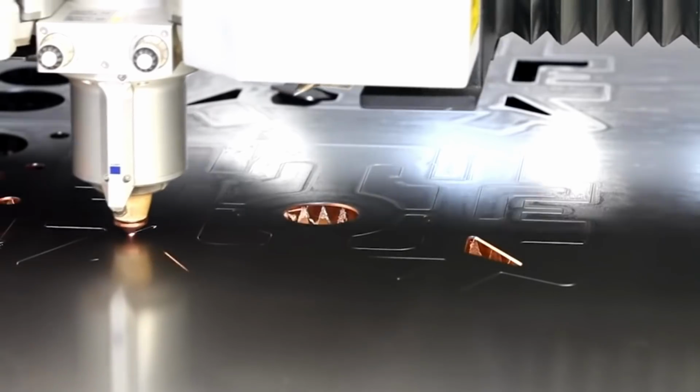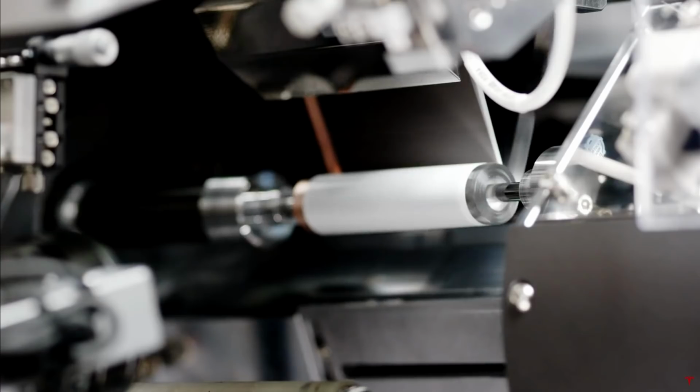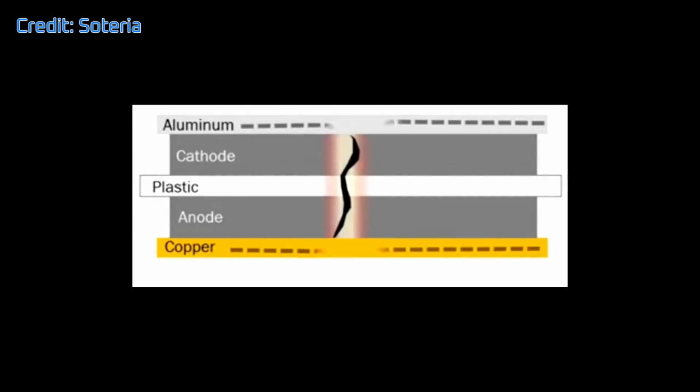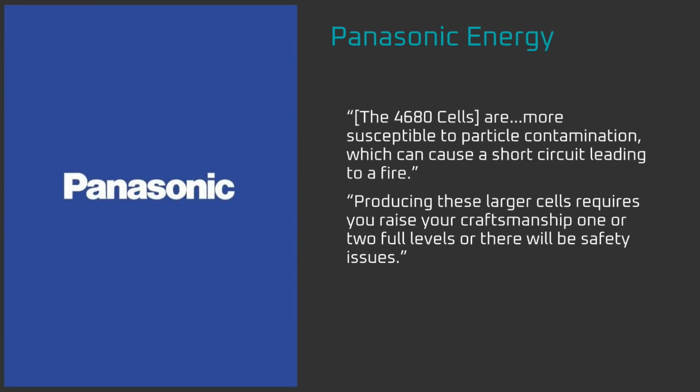If any fumes or particulate from the laser cutting process stuck to the active material, it would become part of the jelly roll. Then, when the battery cell was cycled, it might short out the battery cell by creating an electrical bridge between the positive and negative electrode foils. I'm taking a wild guess here, but this may be what Panasonic was referring to when they said that the 4680 cells are more susceptible to particle contamination and that moving to the 4680 will require them to increase their craftsmanship by 1 or 2 levels.